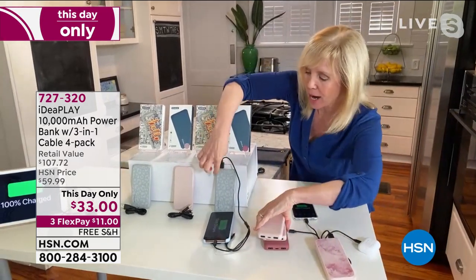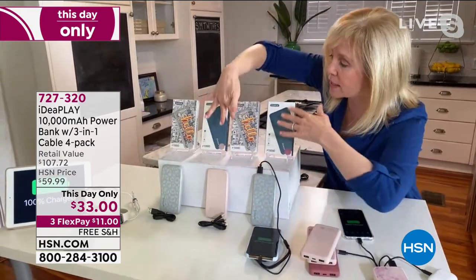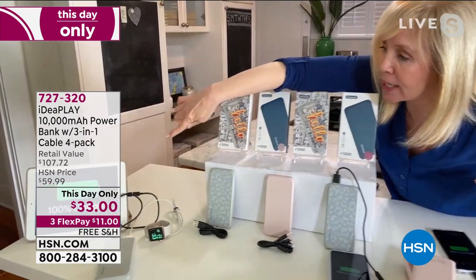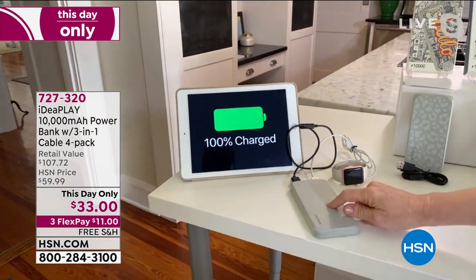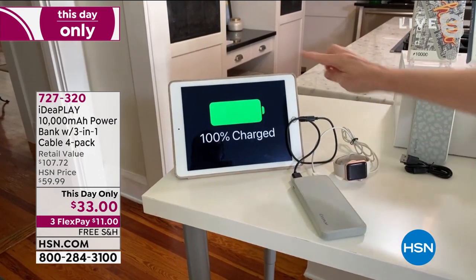So over here, Guy, I'm charging an iPhone, same cable that comes with it. Each one individually boxed, each one comes with its own cable, perfect gift. And then over here, the gray one, which by the way is unisex, if you've got a guy or a son, Danny could use this. Guy could use this. That's the good color for the guy.